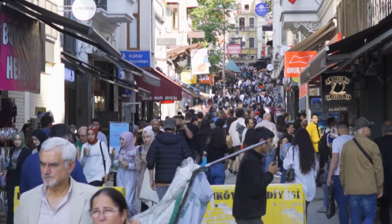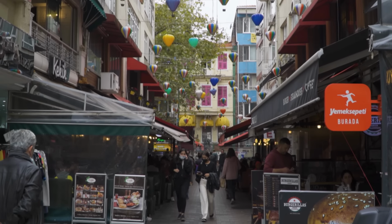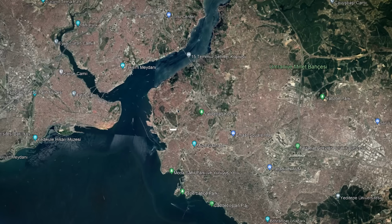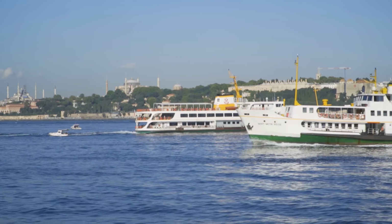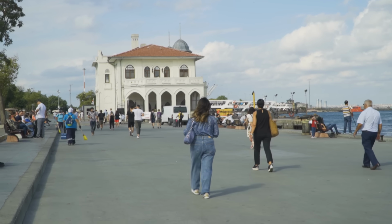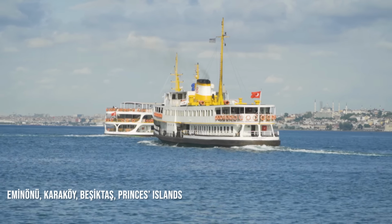Located on the Asian side of Istanbul, this is a great option for those looking for a more local experience and staying in Istanbul for at least 4 days. Don't be fooled by the fact that this district is on the Asian side. In fact, it's very well connected to the old peninsula, Karaköy and Galata area by ferry. There are several ferry ports with frequent ferries going to Eminönü, Karaköy, Beşiktaş, and even the Princess Islands.